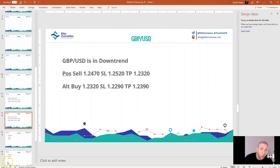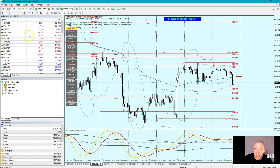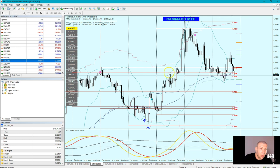Okay, now let's go with the Australian dollar. Positional buy 0.7230, stop 0.7190, TP 0.7280, sell 0.7280, stop 0.7310, TP 0.7230. Okay, let's see what I have to show on the Australian dollar. The Australian dollar is definitely, you will see now, in a sort of uptrend. So if the price gets here, watch for a reversal pattern, potentially even from this spot, because it's a red level, we might see a push to the upside. Here is the sell, but primarily this could be a nice buy opportunity.